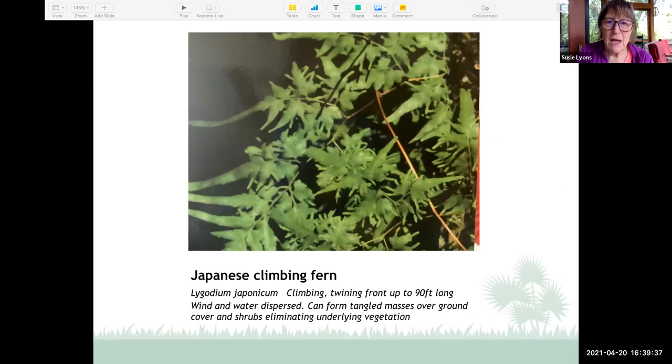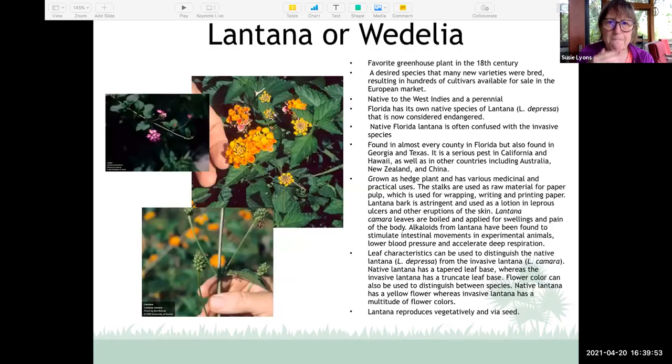And again, it's a climbing fern. So an alternative would be any of the ferns, or even some of the vines, if you want a vine, like any of the vines we've talked about that are alternatives to other vines. It's pretty, but it's bad.